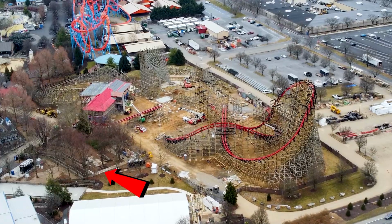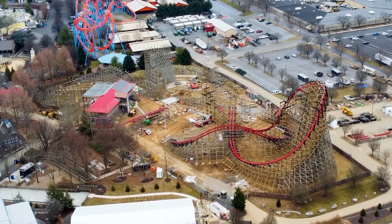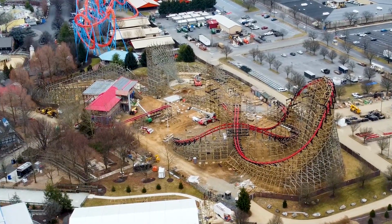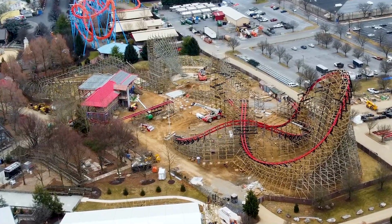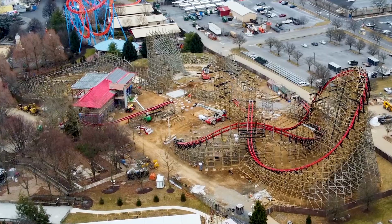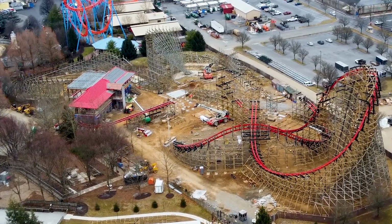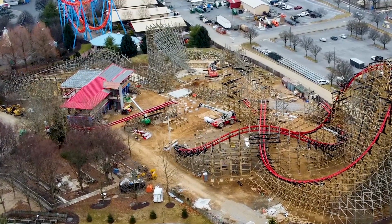And keep an eye on the bottom left there. You can see that parts of the queue line have been disassembled. I'm not sure when this actually happened, but looks like there's a little activity there. And in the upper left corner, you take a look at the station there. There's lots of progress on it. And the roof there for the train storage area, which will also be maintenance. They won't have to take the trains off of site. They can just drop it down below and work on them, so it's way easier.